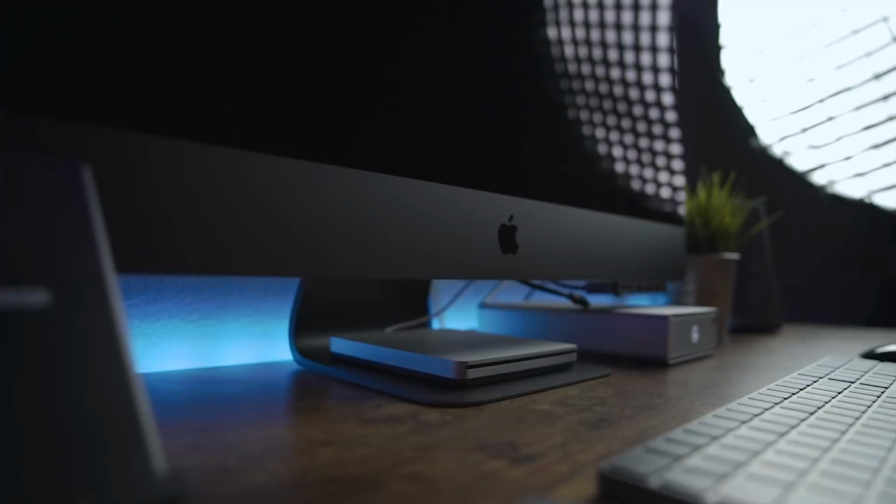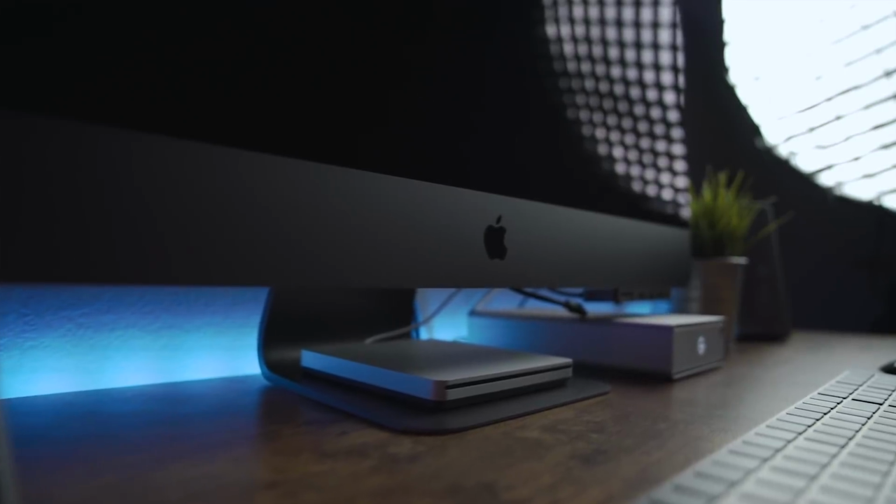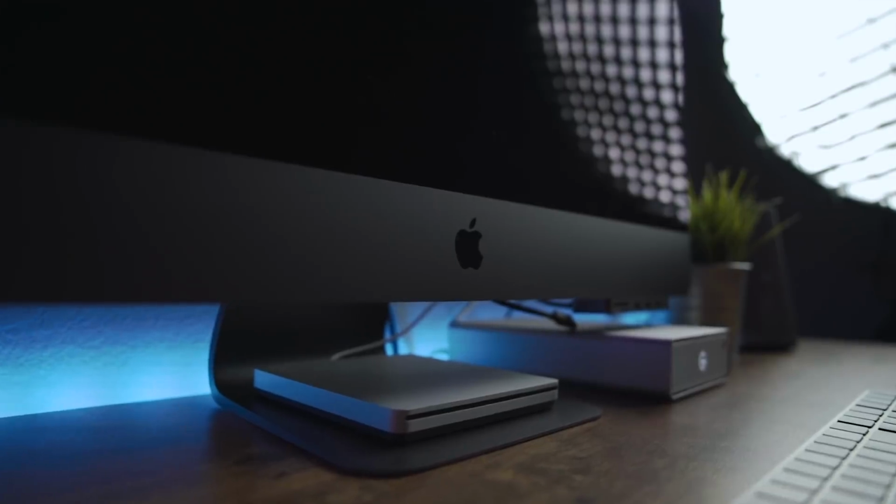So first of all, let's address which kind of iMac Pro that I ended up getting. I ended up getting the base model iMac Pro because I just thought it was time for me to upgrade to a bigger screen and to have a computer that can handle my current workflow. I mean, I'm producing 2 YouTube videos a week plus client work, plus I have a full-time job still, plus I have a family, so I don't have time to mess around with a slow computer.